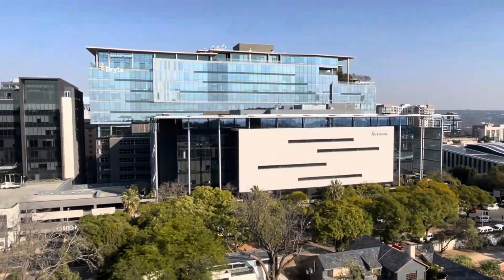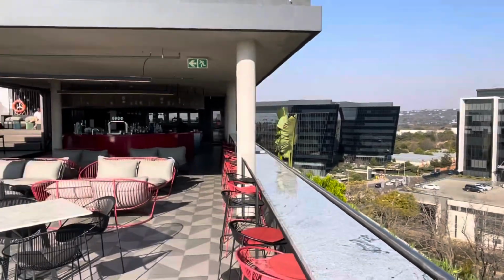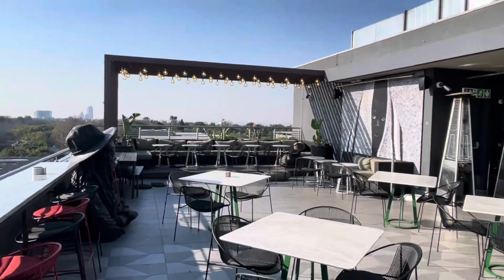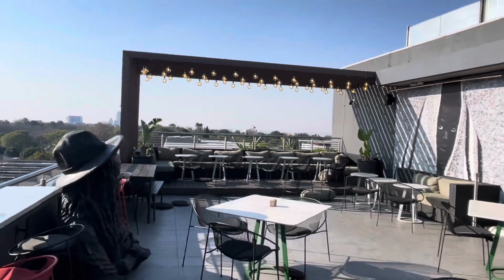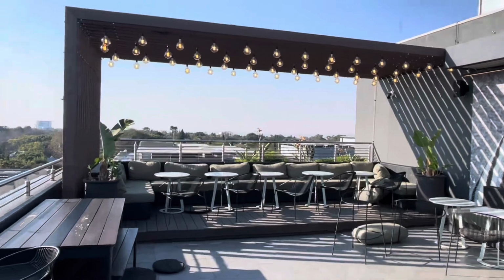But as you can also see, the clean space, the buildings, and everything around is really standing out. But the rooftop is one of those spaces where you can even come and have a drink or two whilst you're brainstorming.